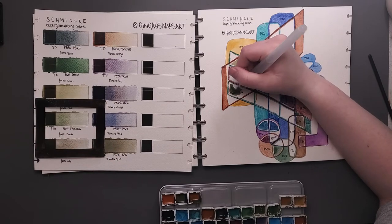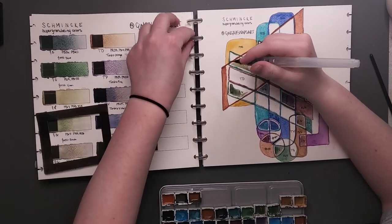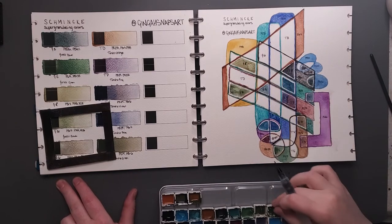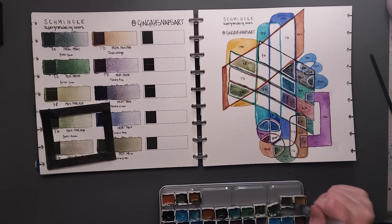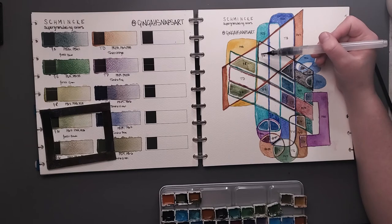Forest Brown. That's going to be fun with this not ticked in. Okay, and then Forest Gray. I have marked FGR. The Forest Gray I have marked FGR contains PG50, PBR7, and PBK11.